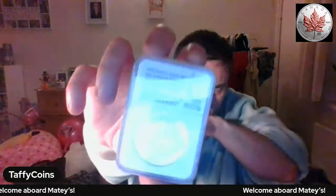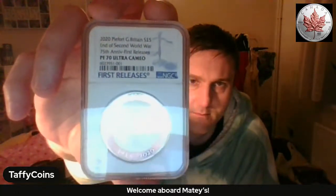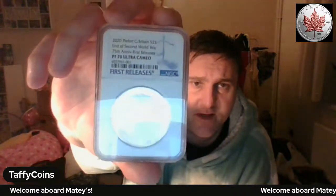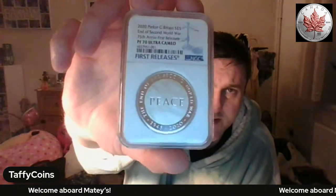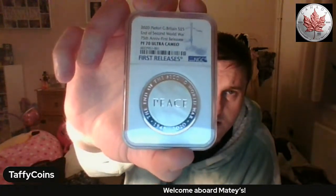It's like that's another one of my favorites. I'm not sure if this is one of the only ones, or these were the first release label as well. And that's a 7 Ultra Cameo. That's for the anniversary of the First World War. Oh, sorry, Second World War.